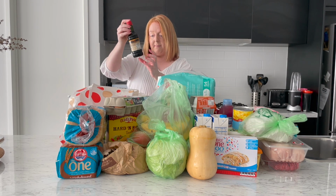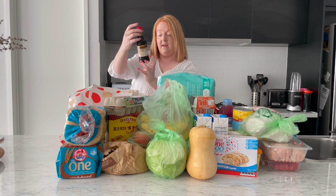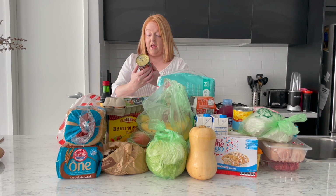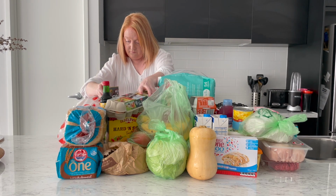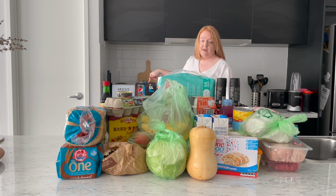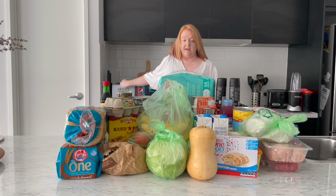some ketchup manis, I'm not really sure how to pronounce it. I'm going to go with ketchup manis, so it's a sweet soy sauce, a Heinz Big and Chunky ravioli, and some deodorant, as well as a 30 pack of Pepsi Max and a Mount Lofty 10 litre water.